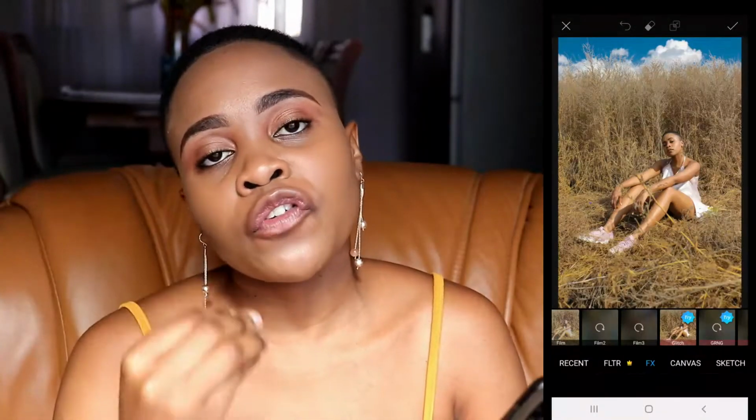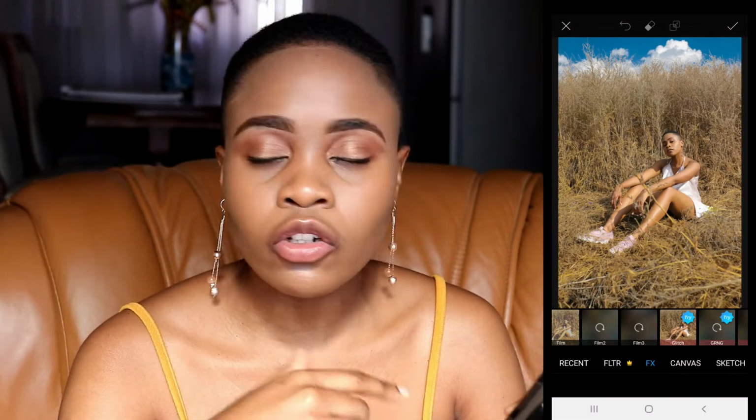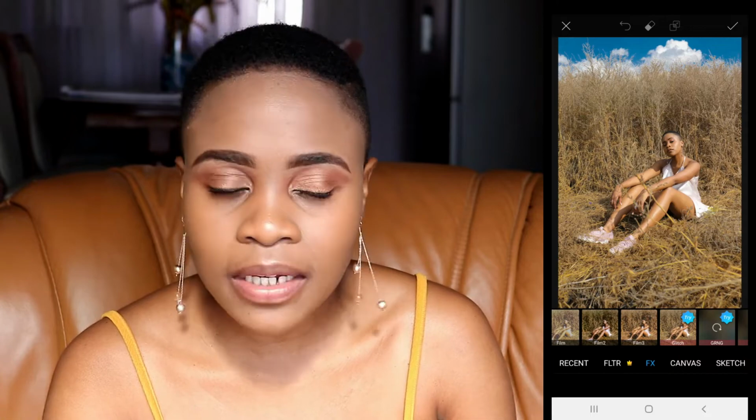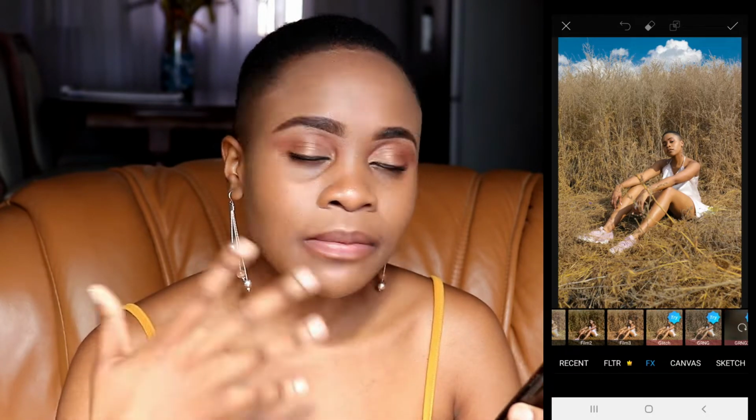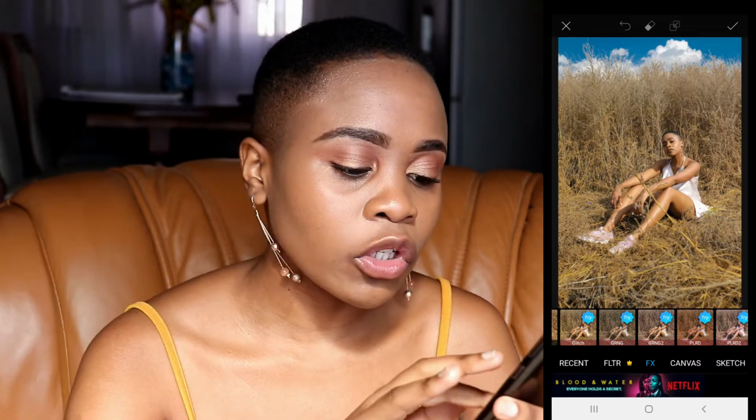So my third favorite app, you guys, is called PicsArt. I love this app because it just has some great filters. Sometimes they work, sometimes they don't. Like I say, sometimes it just depends on the picture. You can't always rely on one software to give you what you're looking for.